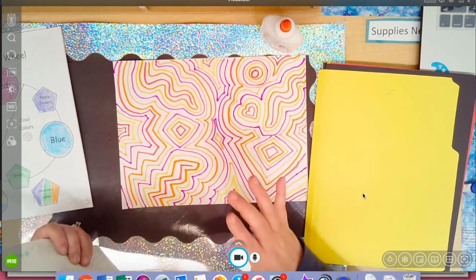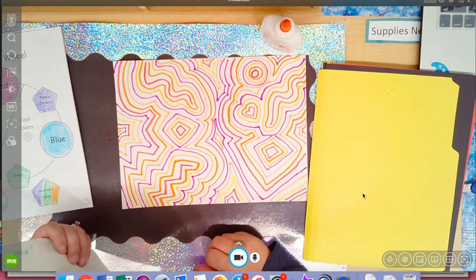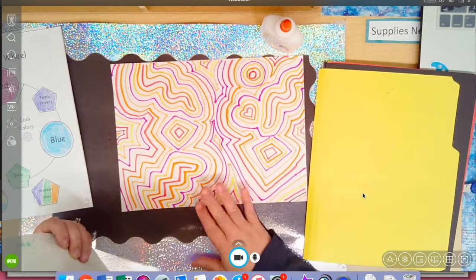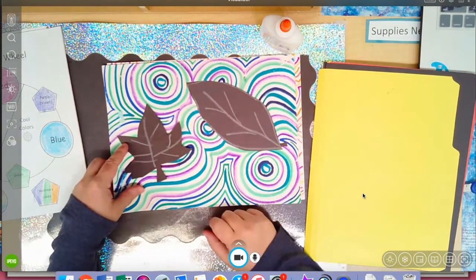But sometimes it's kind of hard to look at. So what we want to do is we want to create contrast, which means adding an opposite to counteract the craziness of the lines. So that's why I thought let's make some black leaves to go on top.